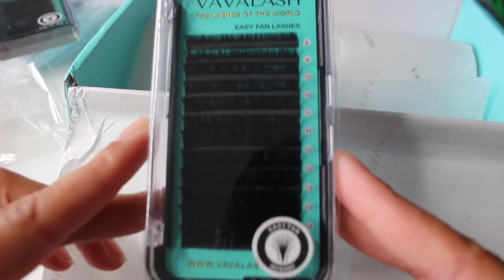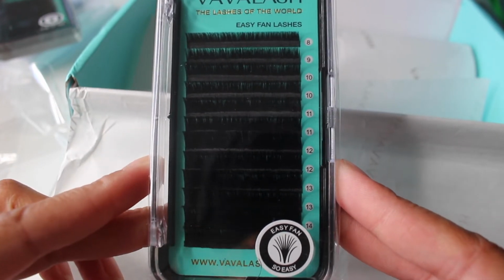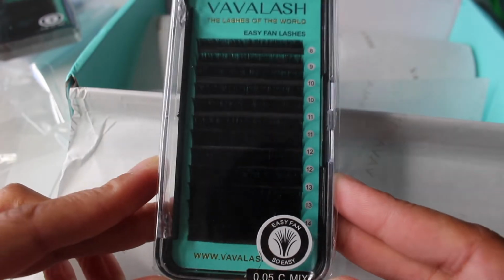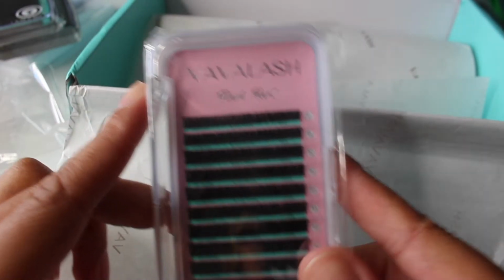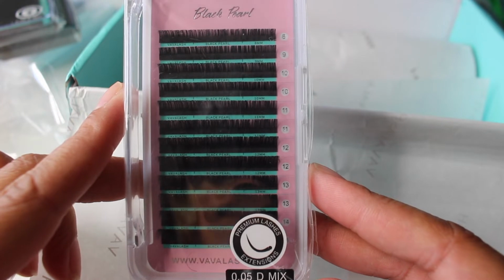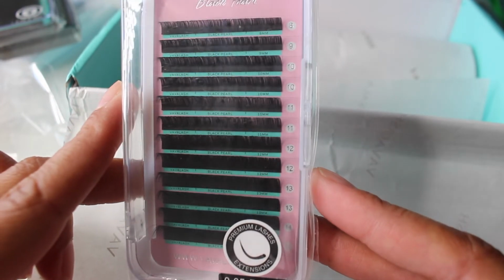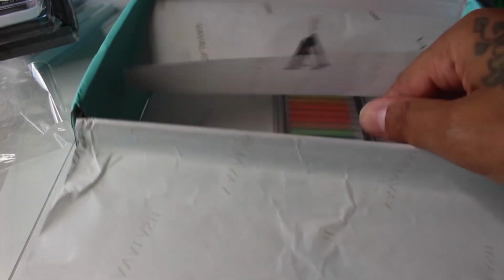Another pair of Easy Fans, 0.05 C curl. The other one was CC, this one is C curl. And this is 8 to 15 mm. Oh, this is cute. This is Black Pearl, 0.05 D curl, premium lash extensions. And this one is going from 8 mm to 15 mm. We're gonna try these all out today, so don't you worry.